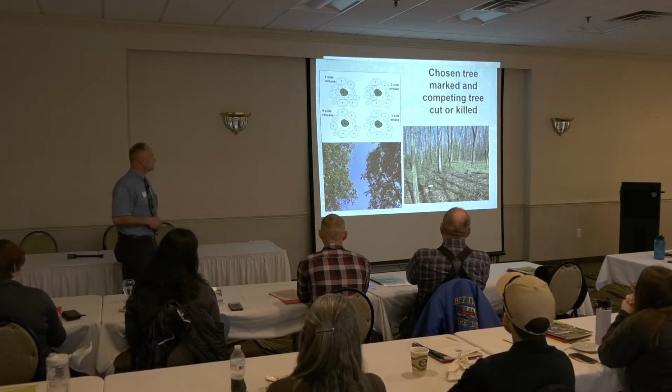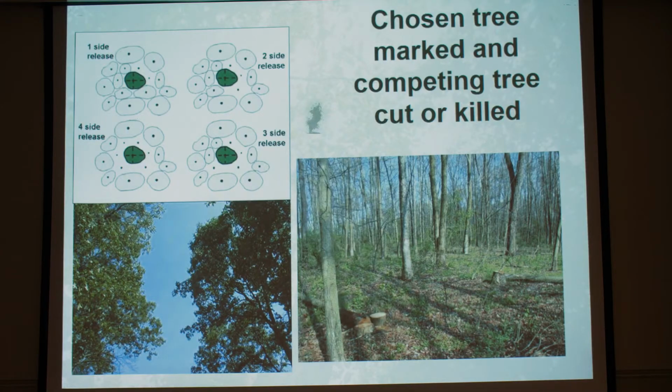So marking those trees, paint or flagging, probably flagging in a situation like this that can be removed easily. Or if someone wants to paint those trees, and this would be an idea for you setting up a demonstration area, maybe on a state forest or something like that, doing a chosen tree management demo, painting those trees, getting the diameter, and seeing the difference in the response rate that those have versus ones that were not released.